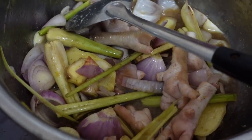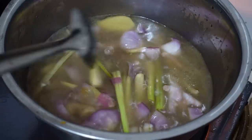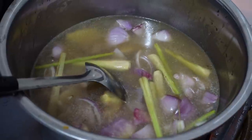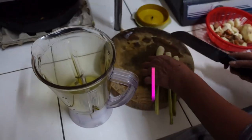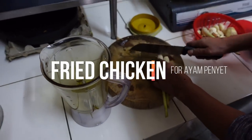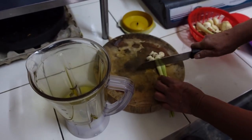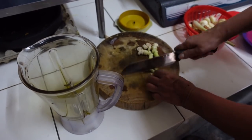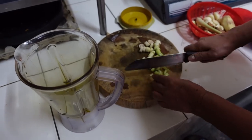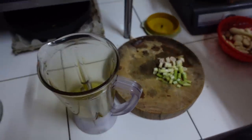It is now simmering. This is the soup, and this is the chili paste. Okay, she just added some water to the soup. Dah dua aja ayamnya sikit lah, bos. Tak apa. Buat sikit cukup. So while waiting for the chili paste and the soup, she actually started to make the ayam penyet. Wow, very fast. We have some lemongrass chopped, and then she took out the blender.